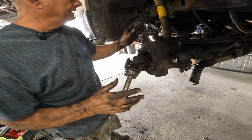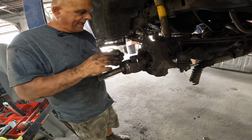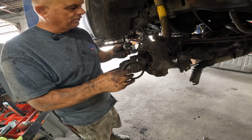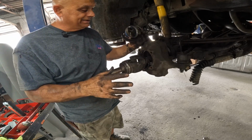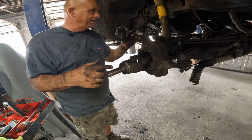So I think we got lucky. The axle assembly and the U-joints, they're fine. What happened was everything around it got destroyed. So let me get a parts list together, get some parts ordered. I'll show you what we're putting back on it and we'll get it back together.